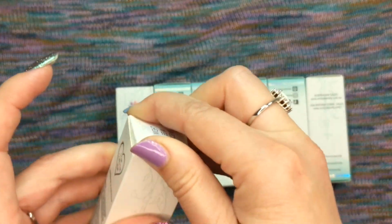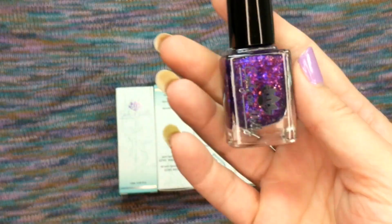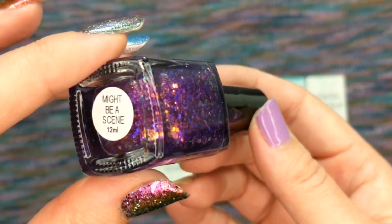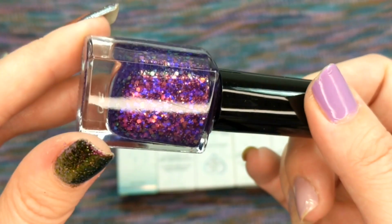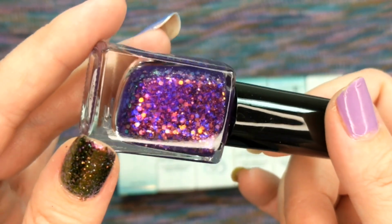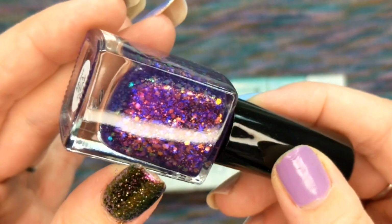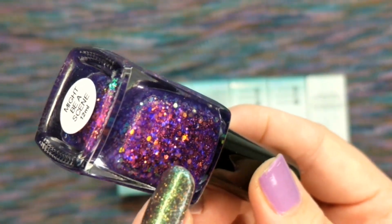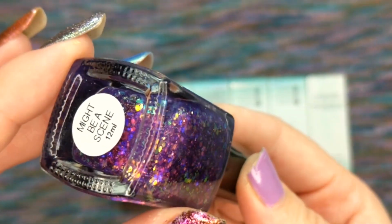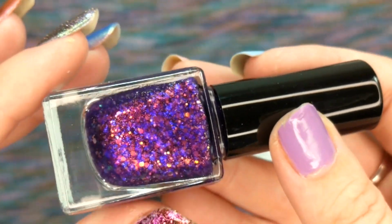Of course we can't tell what they're going to look like because they're in the boxes currently. But this one was one I was super excited about. This one is called Might Be a Scene. Look at the glitter in this one. Oh my goodness. I am a sucker for iridescent glitter, and this is an iridescent glitter balm. It is gorgeous. And it is of course a purple polish as well. Look at that shimmer pop up. You've got the shift between this gold and orange shifting into green and blue and aqua. Such a beautiful color. The swatches of this were absolutely stunning.